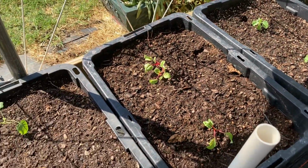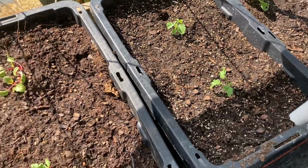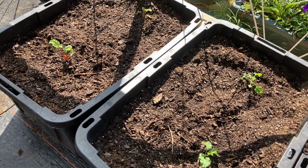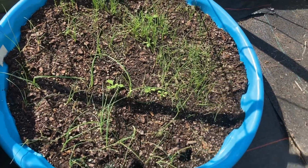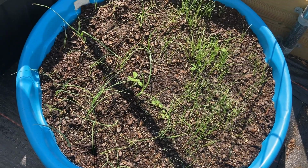And my kale and chard that I planted in these tubs, guys, they're really starting to kick in. Again, these cooler nights are helping us tremendously, so I've got more in here as well. The onions that we planted in this baby tub are really coming up. I can't wait to get these in the ground. We've got to try to get that high tunnel finished within the next 2 weeks.